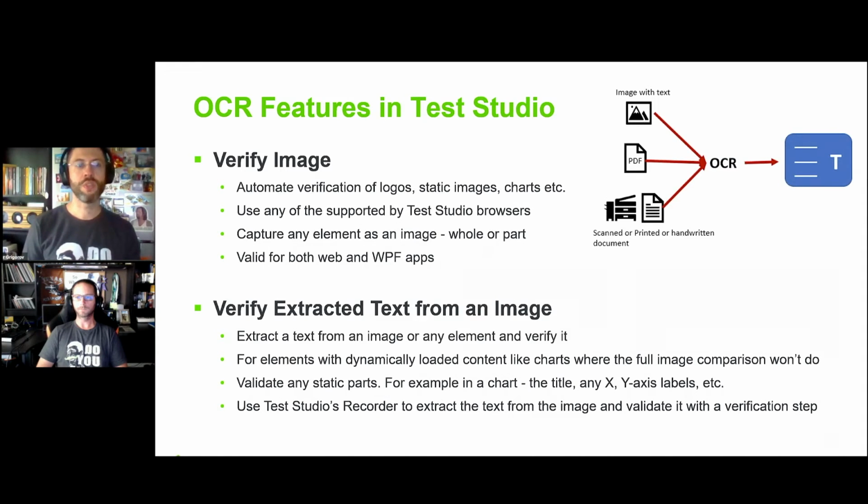The next big chunk and feature is the optical character recognition features that have been introduced in Test Studio. As you know, OCR is the means to extract data, all the data, from an image. Within Test Studio, now with our latest release, you can use OCR fully for several scenarios. The first, most straightforward scenario is to verify an image. If you have different logos, static images, charts, etc., you can directly get all the data out of them and use it in some more complex scenarios.